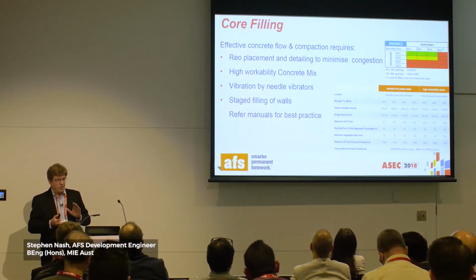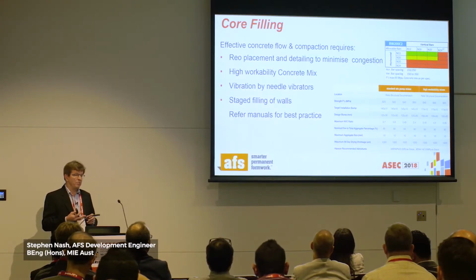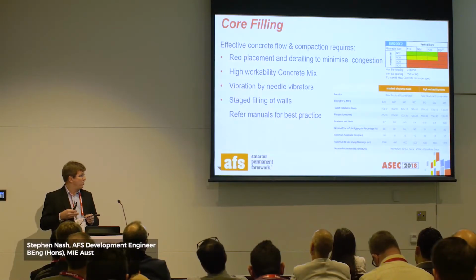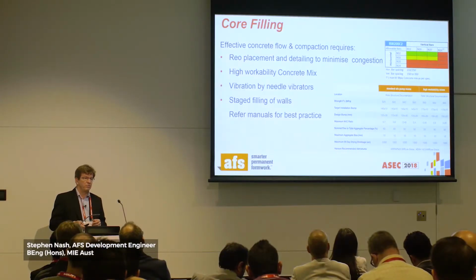The other big issue with these walls is the core filling. Just like normal walls, you're filling them from the top. You've got to be very careful with the congestion levels of reinforcement in these walls. Generally these walls are fairly lightly reinforced, and at that light reinforcement level we've got special mix designs that have additional workability, so that we can increase the flowability of the concrete and get compaction with limited vibration. At higher reinforcement levels, we go to these higher workability mixes. Typically we're down around the 140 mil slump, but we will go up to 170, 180 mil slumps where you've got high concentrations of reinforcement.